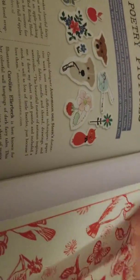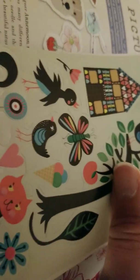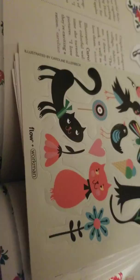And here we have a little... What is this? Oh, it's like a little bag. Let me see what's inside. These are probably the stickers maybe they were talking about. Yep, I was right. Oh my god, look at this. Oh, look how cute these little stickers are. That is so adorable.